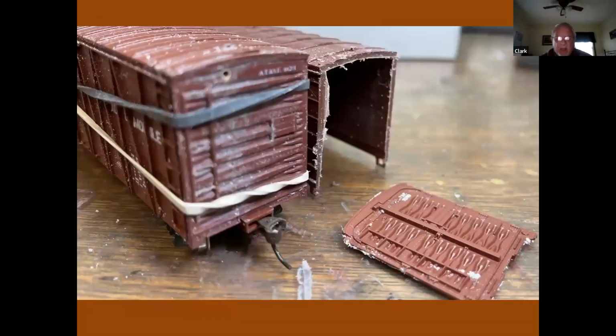So what I did is, this is a picture of the model when it's finished. But what I did is I cut the end door off. I had an extra body, so I cut the A end off of that and put it on the automobile car, thinking that it was supposed to have a regular inverse 3-3-3 dreadnought end. And then I used that end door for another project.